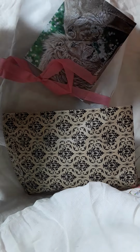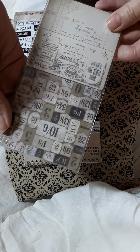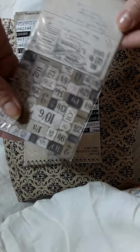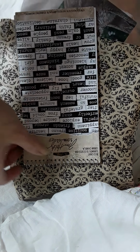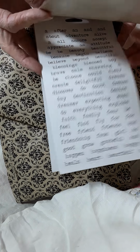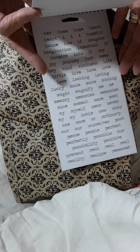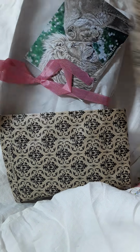Open these. Oh, Wendy. I love Tim Holtz stuff, but I don't buy it very often because it's quite expensive, so I'm really excited to use these. And I'm sorry, I've just realised it's all upside down for you. So these are the word stickers and things, so they'd be brilliant in my journals. And of course these lovely bags.